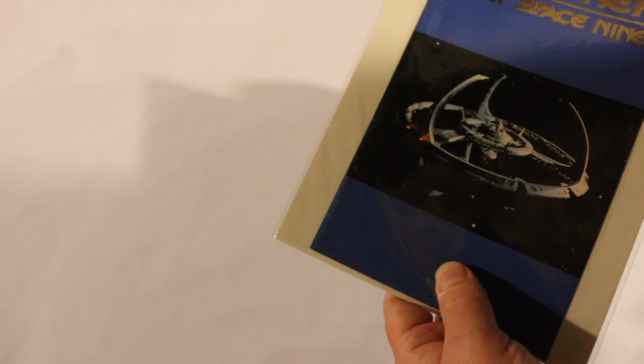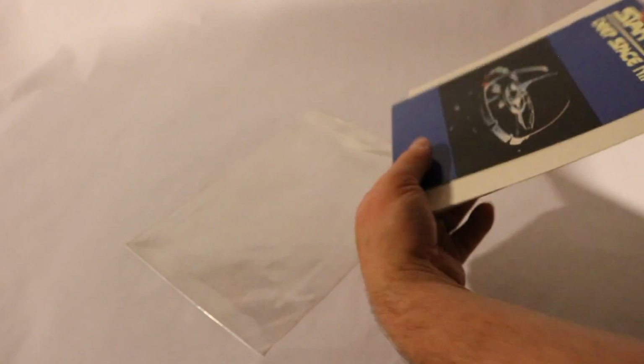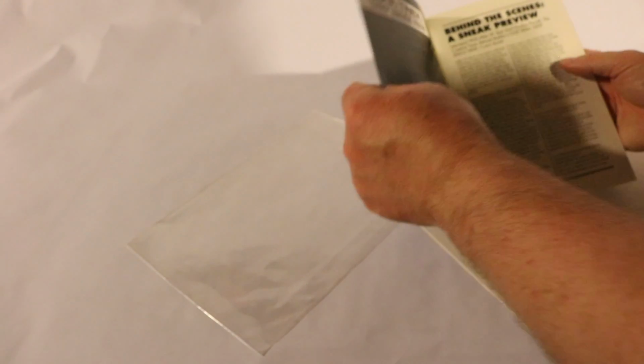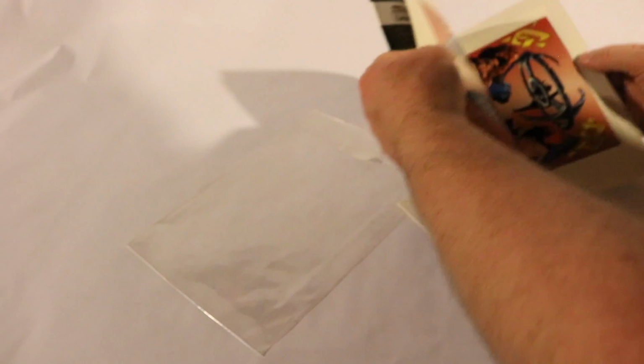Let's see what else we have here. What's this? It says Star Trek Deep Space Nine. What is this? Zero Hour. I'll open this up. Okay. Star Trek Deep Space Nine. Behind the scenes sneak preview. Okay, so I must have gotten this as a freebie.